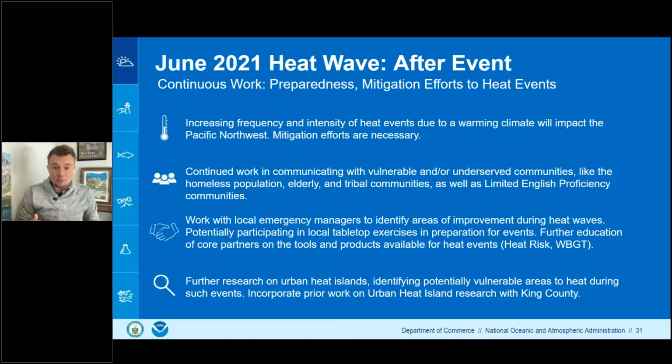So how can we take this moving forward? That's pretty much the overarching theme and the main question to gain from this. And obviously, we're still in the process of getting feedback, parsing through that feedback, and seeing what we need to do to improve down the line, because heat events are not going to stop. They're going to continue as we go into future years.